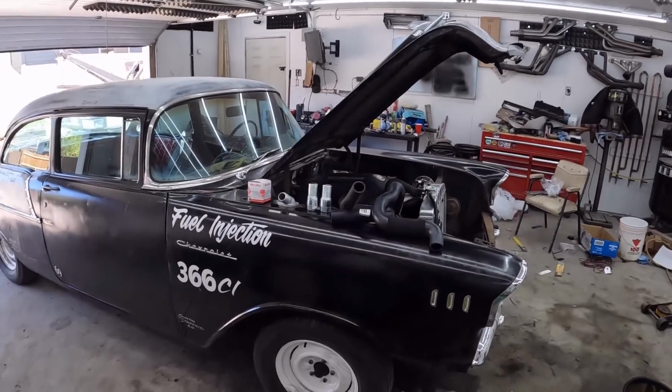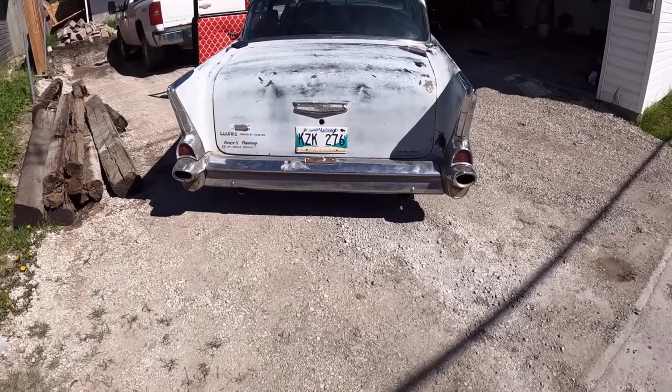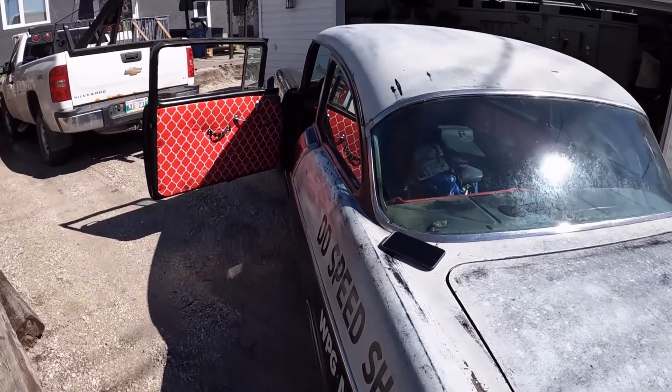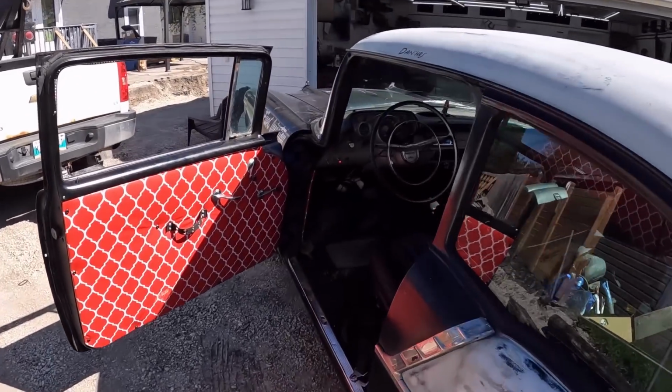Let's get on the coolant first. Man, the tailpipes are like dragging the ground. So I got it all back together. I took it for maybe a 15-minute drive. We got it up to temperature.